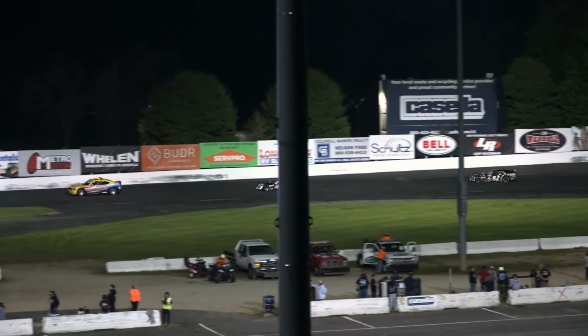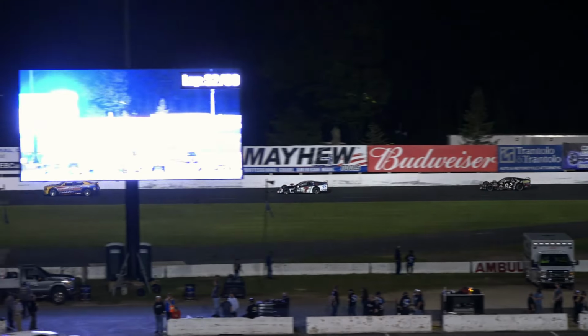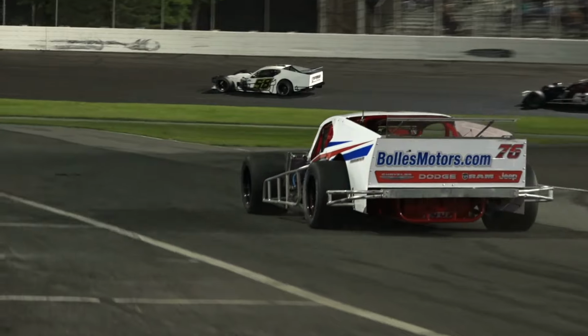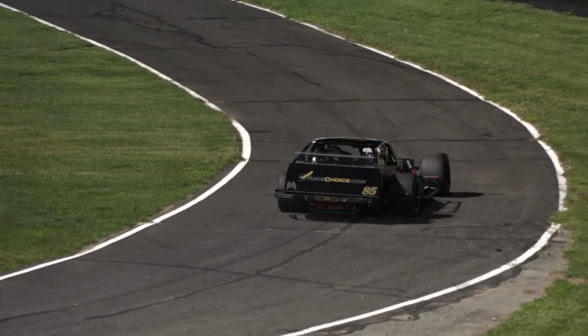We have literally a parade of cars that are down on pit road. Kurt Brainerd's car is there. Prucker's car, the car that brought out the caution. And now the Bowles machine, driven by Dylan Izzo, is coming back out and rejoining the field.